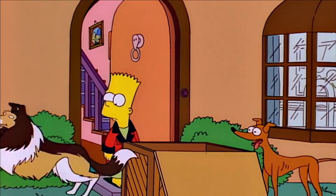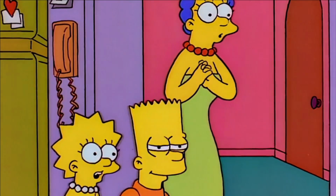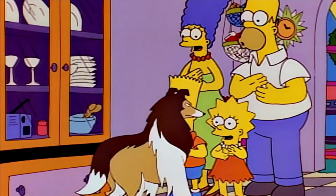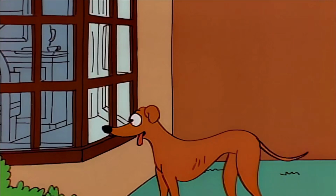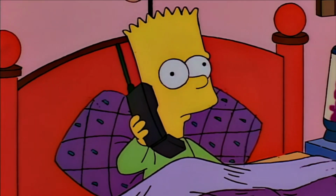He also returns home with a new pet dog named Laddie, who soon turns out to be everyone's favorite after undergoing some sort of training. The family failed to look after Santa's little helper again. Time to pay the credit card bill has come, and Bart has no cash to pay.